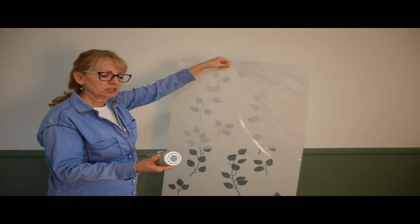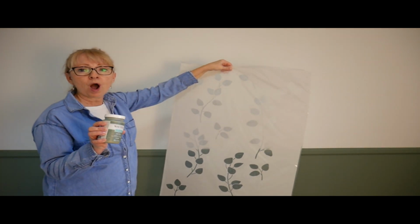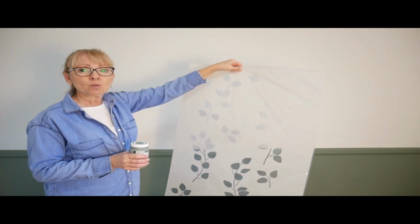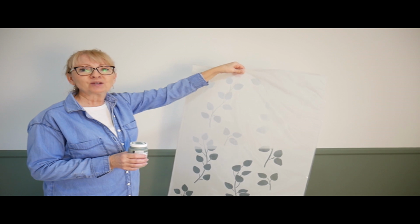And I'm going to be using some Waverly chalk paint and moss. And I'm going to do this with a brush. I think that this accent wall is really going to make this bedroom.